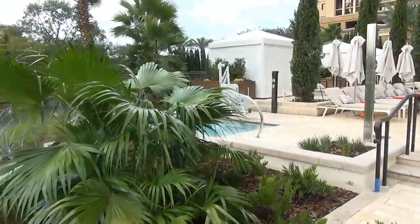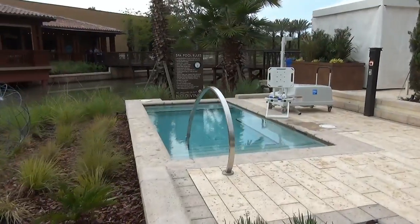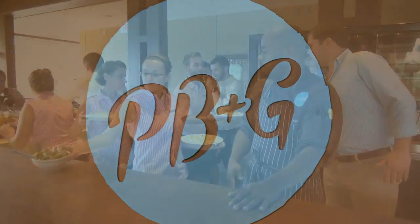And I see a hot tub also here in the adults only area. I know. All of this, if we brought our swimsuits, we could just jump right in. Oh, it was, again, another very hot day. But, of course, we had to take a little break at PB&G, Pool Bar and Grill.